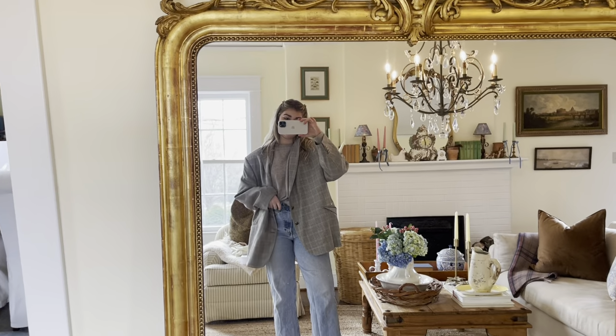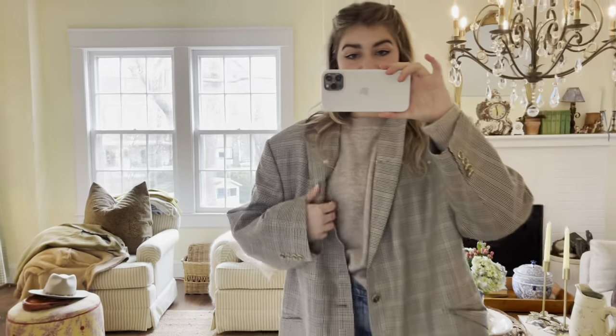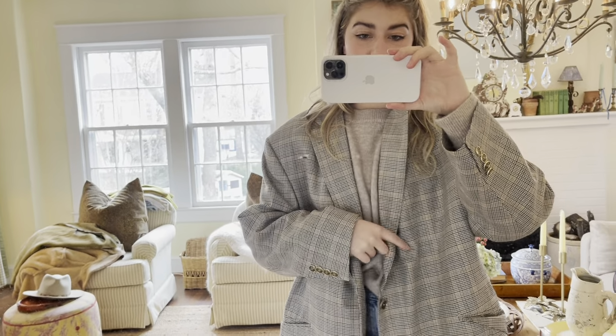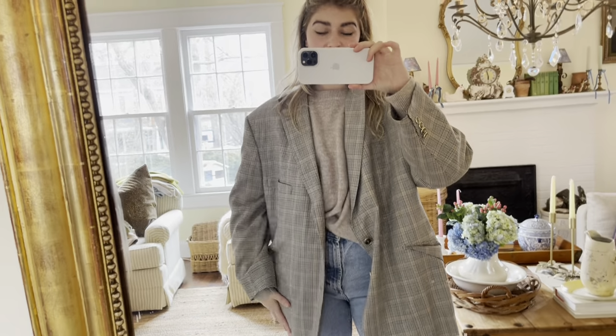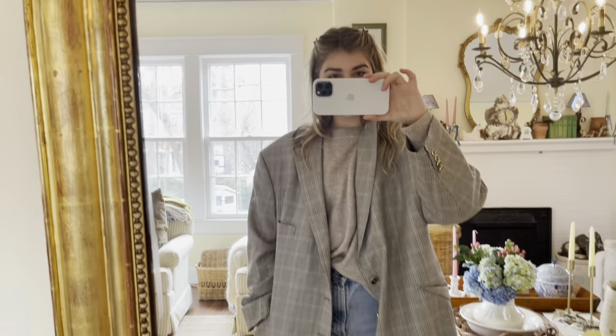The color is amazing. I could literally just wear it like this with some sneakers and grab a bag, and it would be such a cute outfit. So I am a huge, huge, huge fan of blazers, especially this color. I do not have anything like this, so I love it.